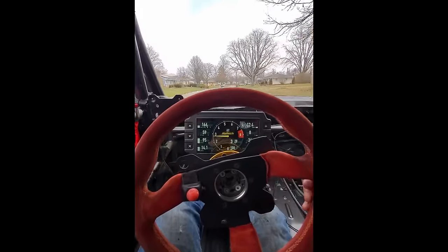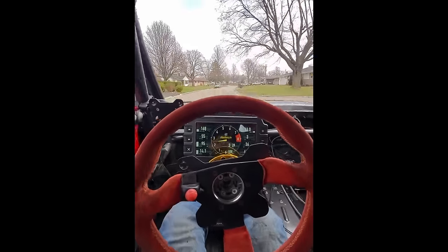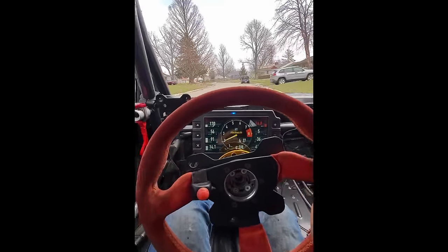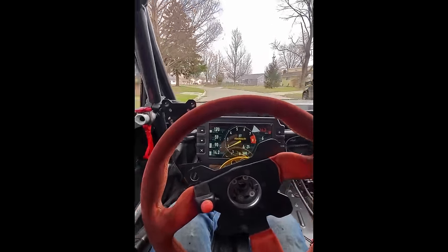Car doesn't really track straight. That's kind of concerning. I actually put it on the alignment rack after this and it wasn't that bad. The tow just slipped a little. It was fine. But hey, still drives.